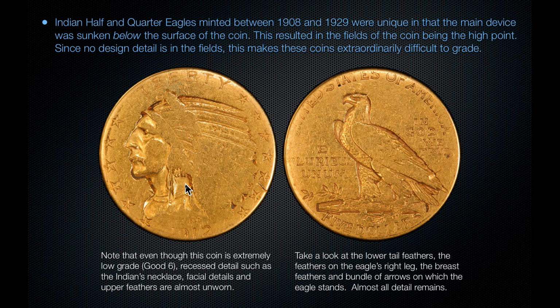Yet if you look in the recessed areas such as the necklace here, some of the areas here, even the eye, the nose, the mouth, the eagle's legs, the feathers, almost all the detail is still left on these parts of the coin. Now in a conventionally raised coin, this entire figure of the eagle's head would be pretty much worn flat. And the same thing with the eagle on the back. None of these feathers in the leg, on the breast, on the neck, tail feathers, back feathers, would all be worn flat by a grade of good. So you can begin to see the difficulty.